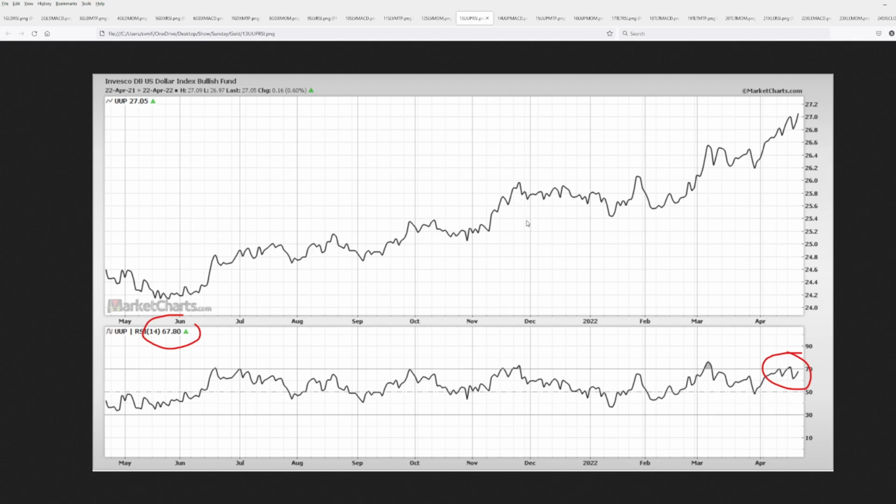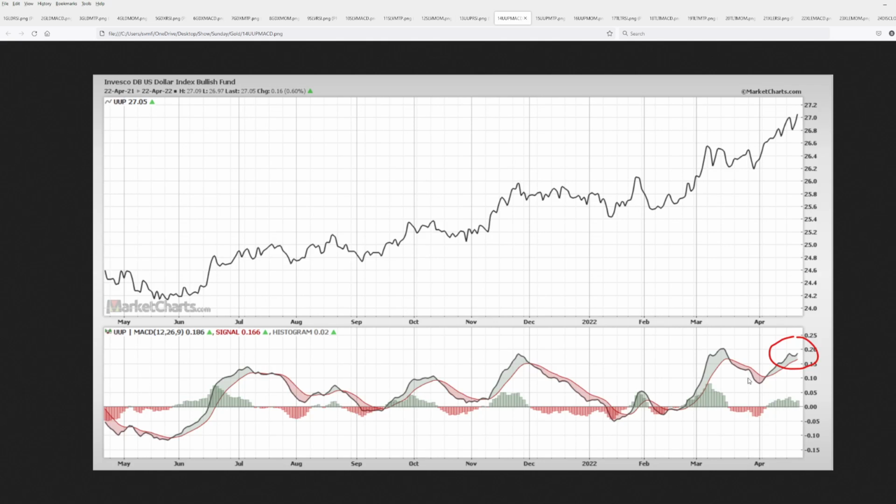All right, let's move on to the dollar, which is perhaps going to be the wrecking ball for the metals and miners. Price continues to rally here on UUP and on the dollar. It is bouncing around overbought conditions near 70 and showing no signs of slowing down. Remember, things can stay overbought or oversold longer than you think.